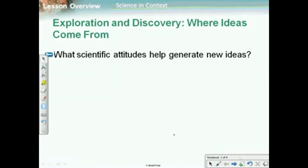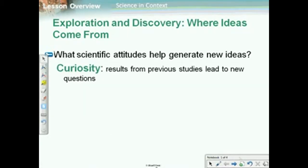The first part of the section talks about where scientific ideas come from and what kind of attitudes lead scientists to come up with these new ideas. The first one is a natural-born curiosity. Scientists by nature are curious and understand that results from previous experiments give us new ideas that lead to new questions and wonder why.